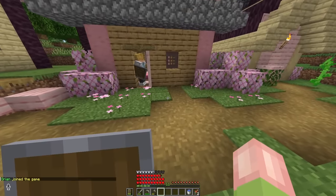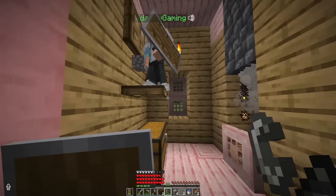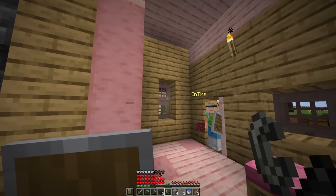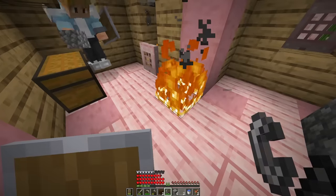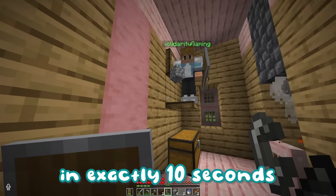Yay! Who's moved my door again? Why have you claimed my house? Get out! Starting with yours, and then me and Martin are going to take over the other two. What am I witnessing? Squatters' rights? They aren't squatters' rights. He's not lived here long enough for this. You're the one burning down your own house, Scott. I will set you on fire in exactly 10 seconds.